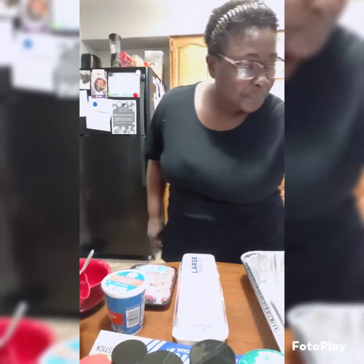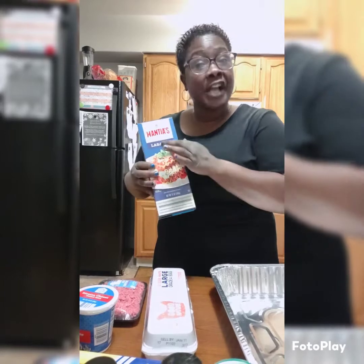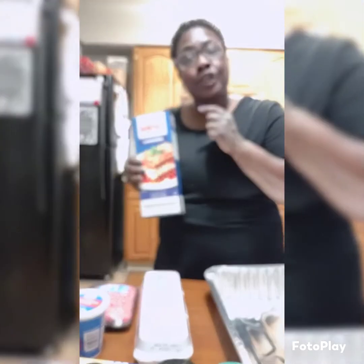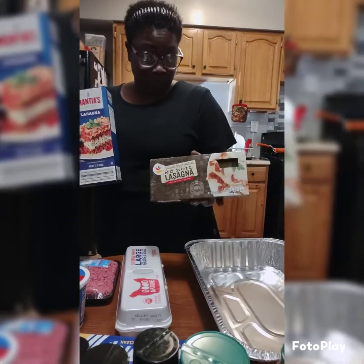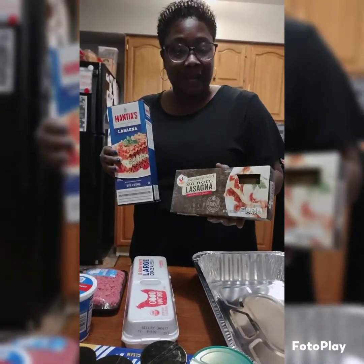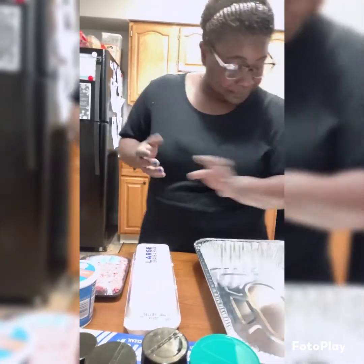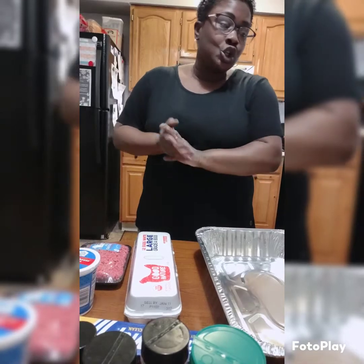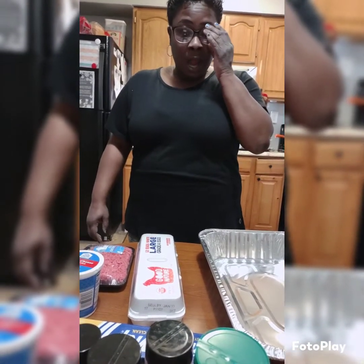So I went to the store, a different store from the one that I went to. Remember the lasagna noodle? I was telling you about the no-bake lasagna. This is the no-bake lasagna, and this is what I'll be using tonight, instead of this one, because I ain't got time for all the boiling. So we have the no boil lasagna instead of the regular lasagna that you have to boil. So let's get started.